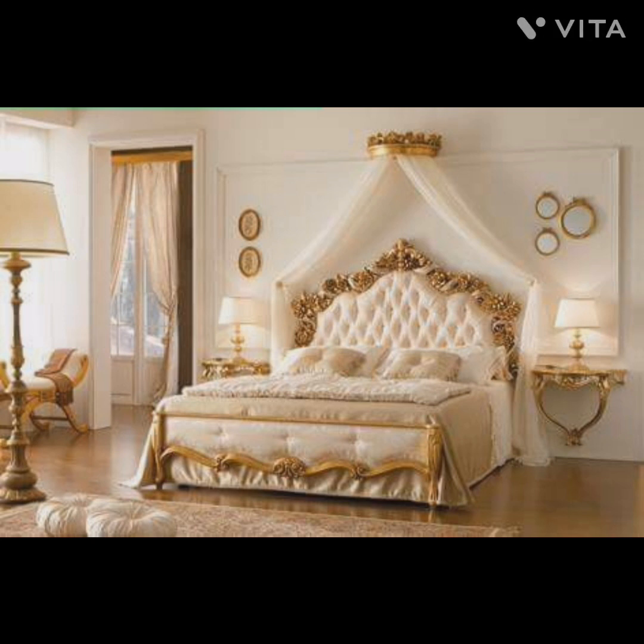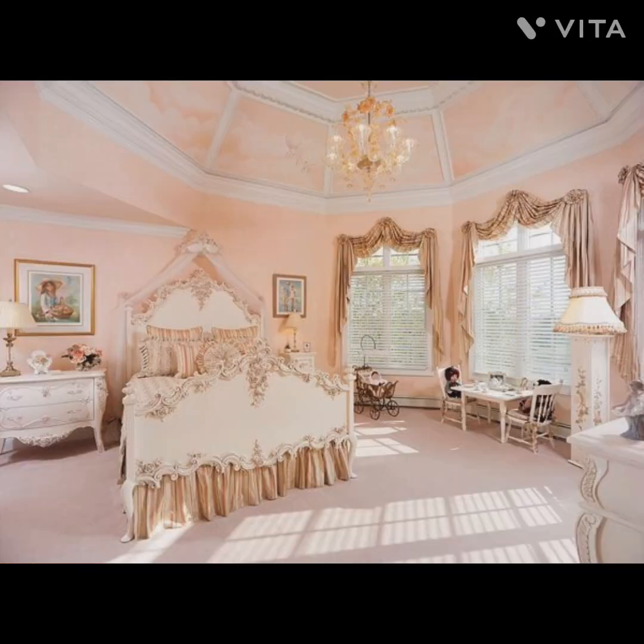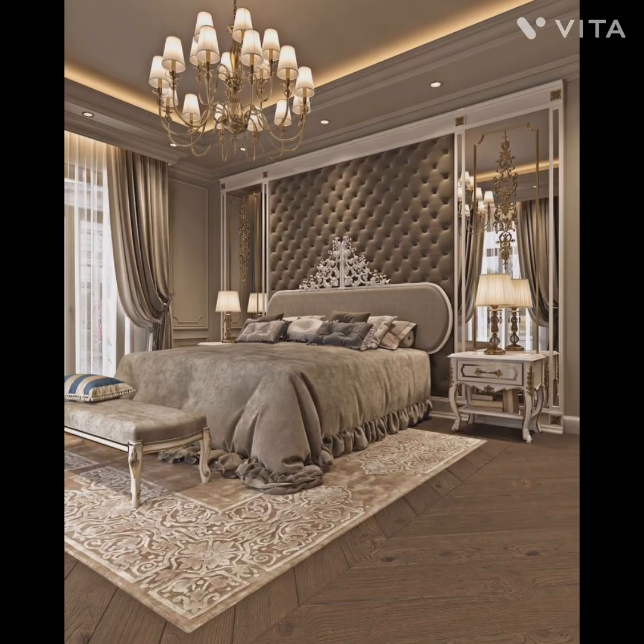A perfect, royal and luxurious bed designs. Unique styles to your rooms, your dream bedrooms.